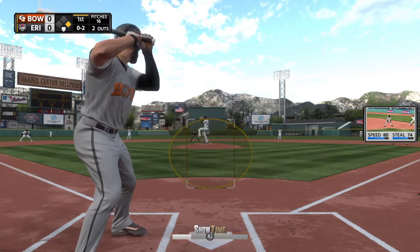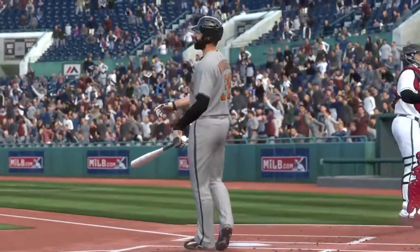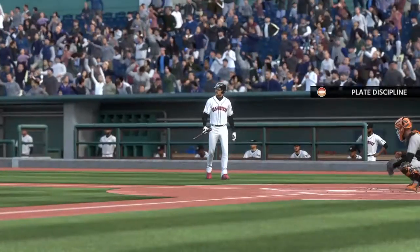Now on 0-2, I don't think we're going to see any more hittable fast. A swing and a miss. That retires the side, and that will do it. So no runs here, no hit.